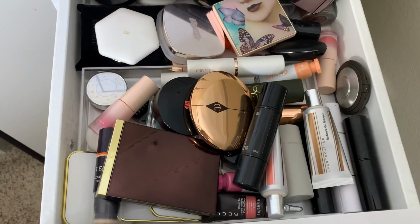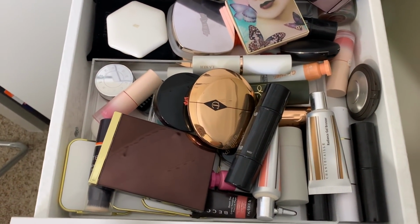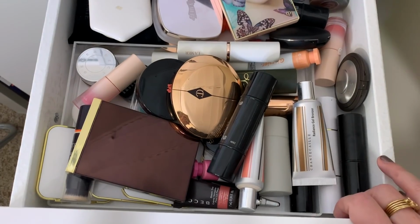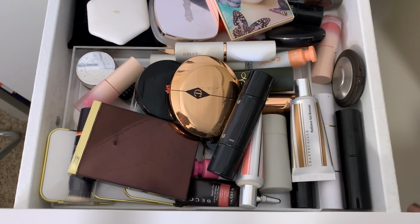Let me swing around. Again, let me apologize. I'm filming off of my iPhone, and I'm just holding it in my hand. So if it's a little wonky and a little shaky, I do apologize. I think someone commented that they were getting a little motion sick with my previous video. But anyway, I'm going to try and hold it as still as possible.